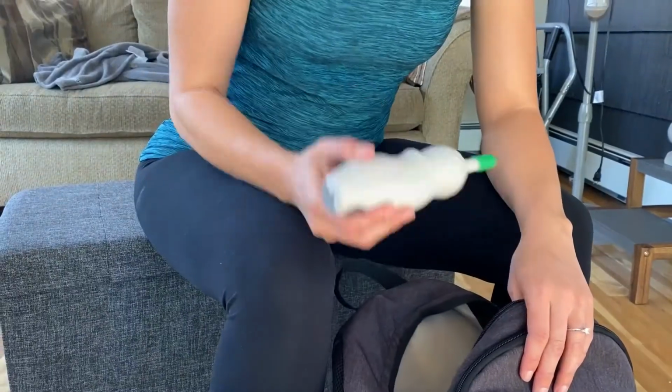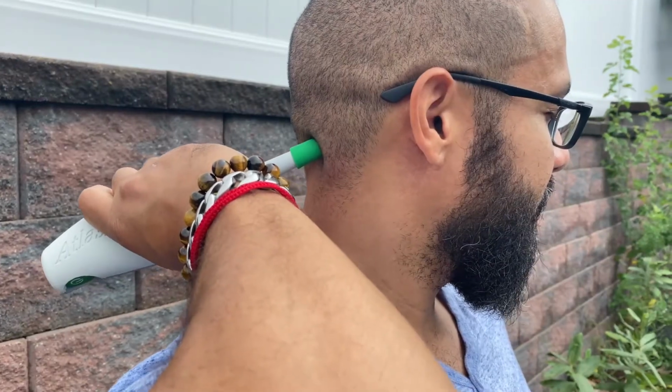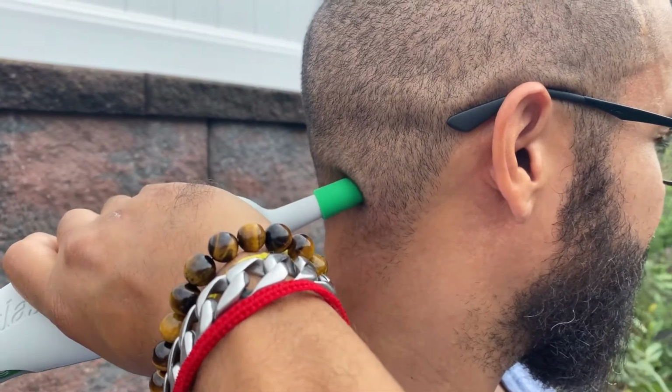That's why we're here. I'm Dr. Ashley Twynham, and I would like to introduce you to the AtlasBIOvib, the world's first handheld tool specifically designed for the muscles in your neck.